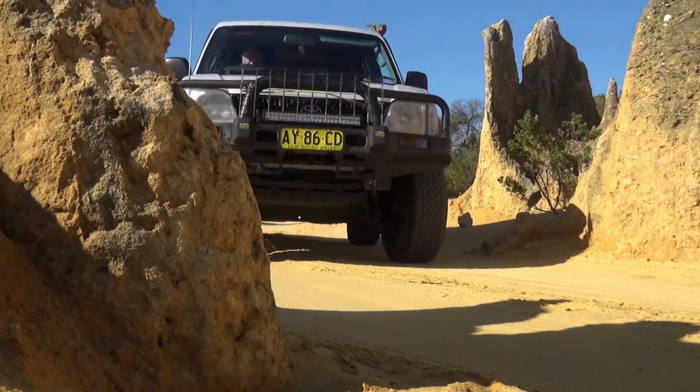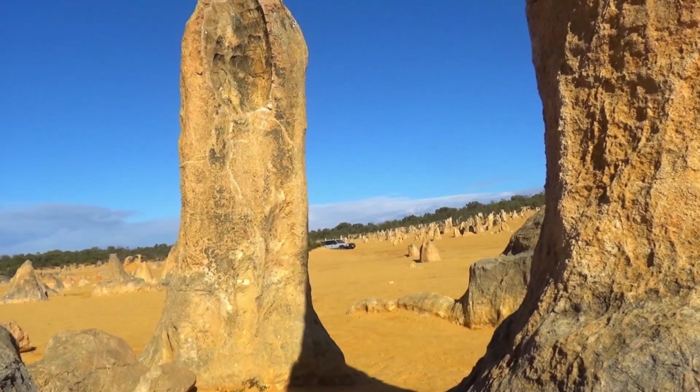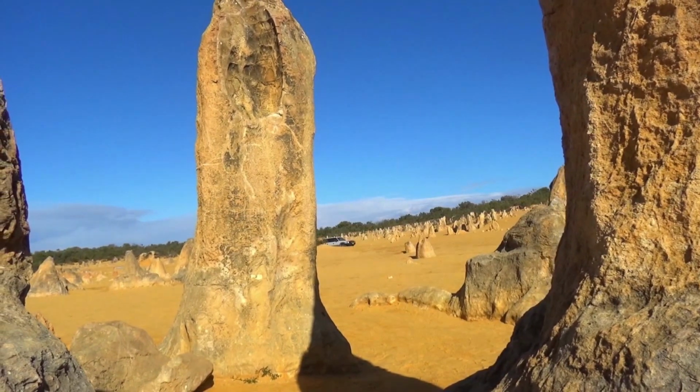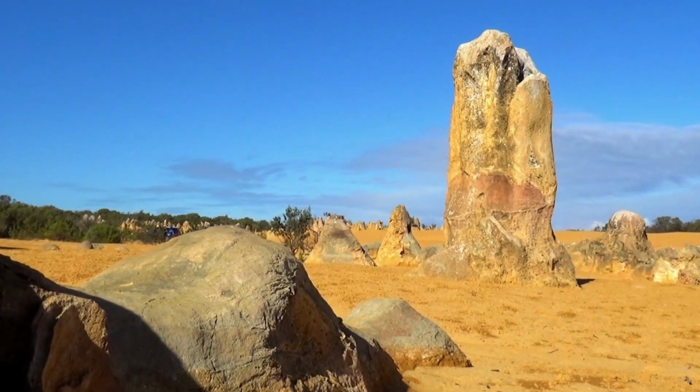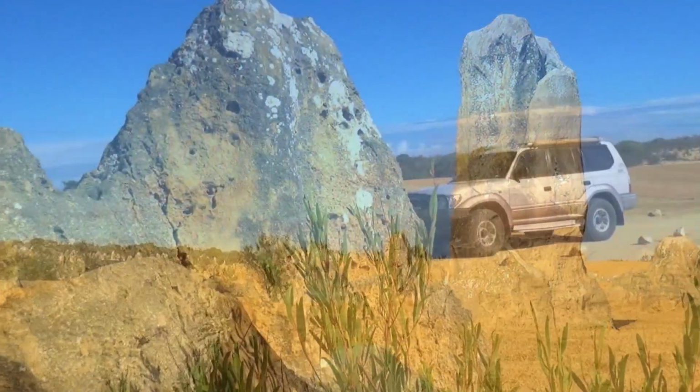Certainly one of Australia's most intriguing landscapes must be the pinnacles in Nambung National Park. Scattered around the stark yellow landscape are thousands of sandstone pillars.